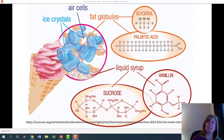So when we freeze things, we actually get a concentration of those other compounds, sucrose and flavors, in a liquid phase. And we have to get to a very low temperature, like -40, -20 degrees C, in order to really solidly freeze all of the ice cream. At temperatures where we're consuming the ice cream, your typical home freezer, this liquid phase here never really freezes solid.